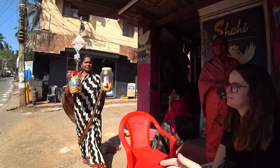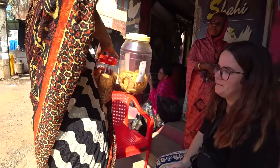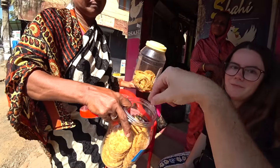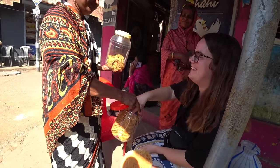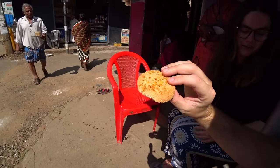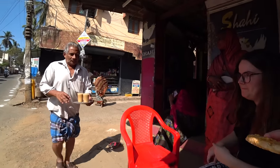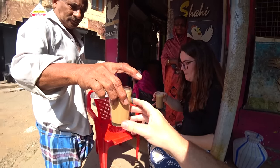Oh, we get to choose. Which is best? This one looks good. Or should we be fat and get one of each? Okay, go on. Thank you so much. What's that, coconut? Is it a coconut biscuit? Yeah. Okay. Nandri, thank you, sir.